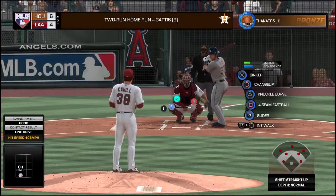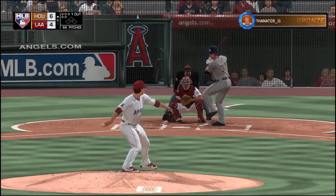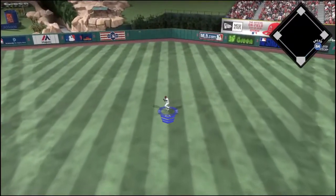So digging in now, Aledmys Diaz. 1 for 2 with a double on his line thus far. Line drive to center field. That's in for a base hit, and he's 2 for 3.